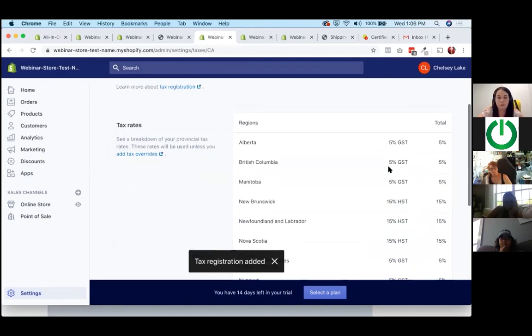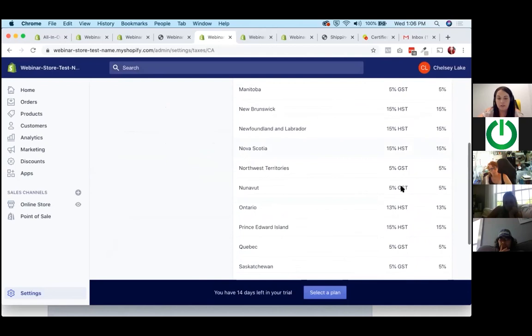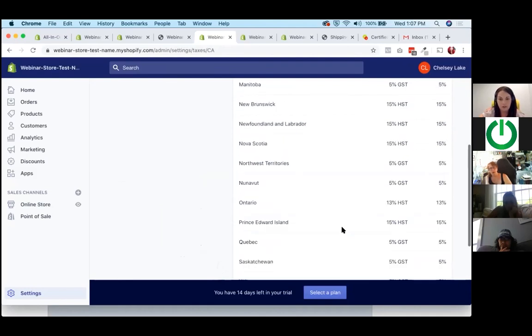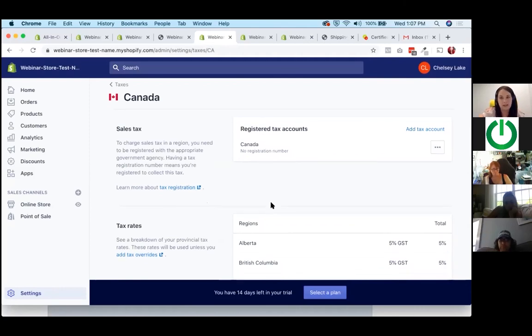It's going to give me a breakdown over here of the provincial tax broken down by province. So it does that for me, and I can override the taxes here if I need to. And if you're not making $30,000, you do not need to charge taxes. Exactly. Or register for taxes. Right. So that's the same. Yeah, that's just the business information stuff.